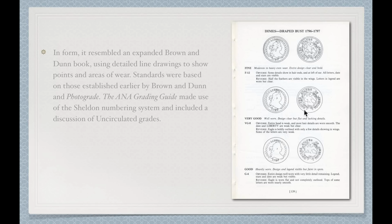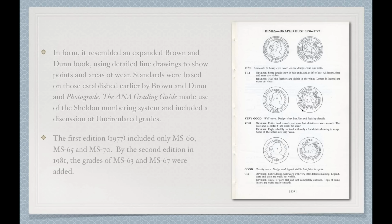But anyway, with the ANA backing these standards, it further cemented the basic definitions and reinforced among the dealing community the need to adhere to these types of standards, because if a dealer was straying from the ANA, that really wasn't a good thing, and they did definitely hear about it. Like I said, they did discuss uncirculated coins, and keep in mind the first edition included only 60, 65, and 70, but by 1981 they had included 63 and 67. So once again, the move to the single step uncirculated scale took place in parts, step by step.